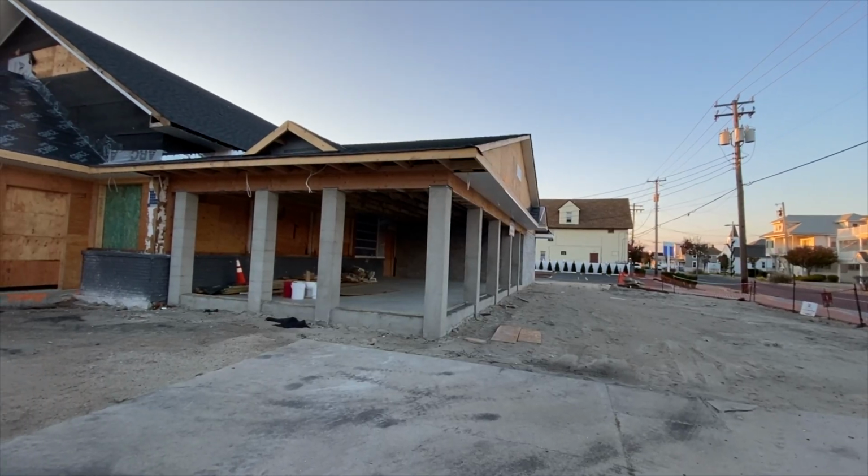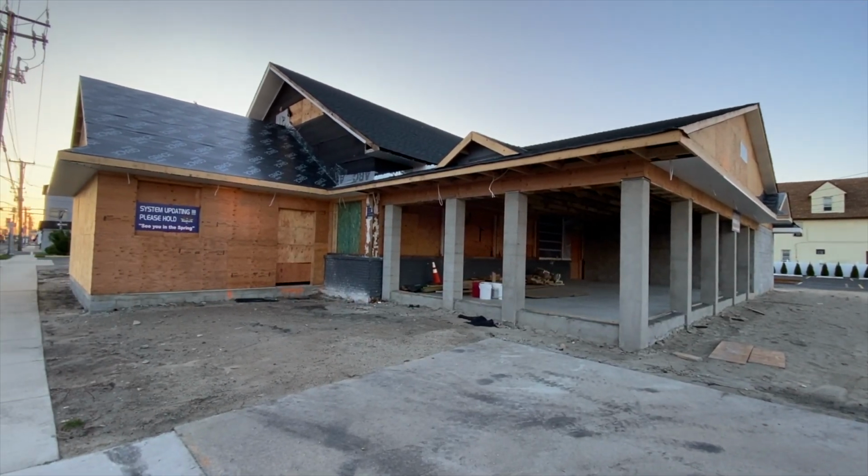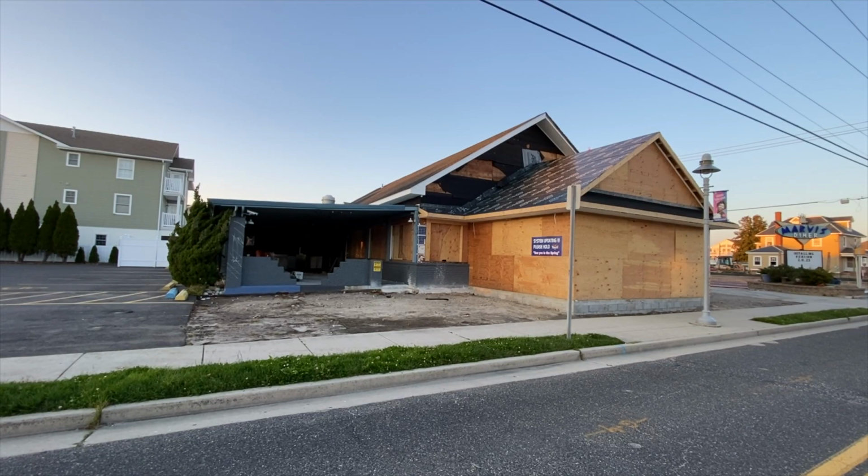Look how cool this is. Sure, it looks strange at the moment, but I promise you, once it's done, it's going to look absolutely amazing. And here is the other side of the building as well. Honestly, I'm going to be very excited to see this completed.